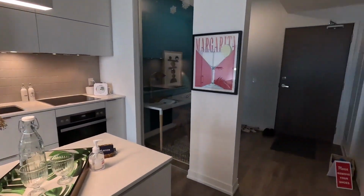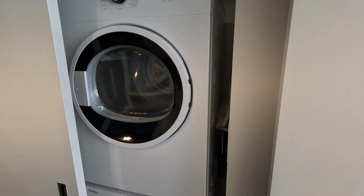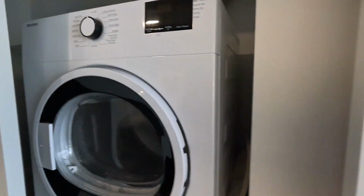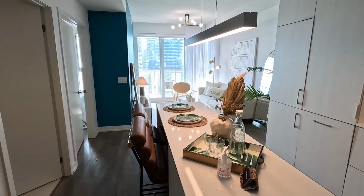Now a little bit deeper into the space, we have a bunch of closets here. Here's a nice storage closet. On this side, you have your stacked washer and dryer over here, and then there's another closet on that side. So plenty of storage space in this condo throughout.